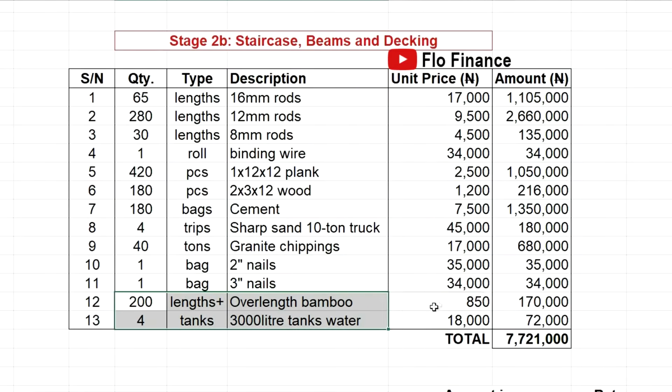But if you're building in a place where you can hire the poles, those poles that they use for scaffold, they also use it to hold the boards for the decking. If you can hire it there, you can hire it. If not, buy overlength, specifically with emphasis on overlength. You have to buy overlength bamboo so that it will reach the height. Some of them are not long enough, by the time you cut off the thin end, it won't be long enough, and you have to start patching it with wood and all that. No, just buy overlength, and then they can measure and cut off.